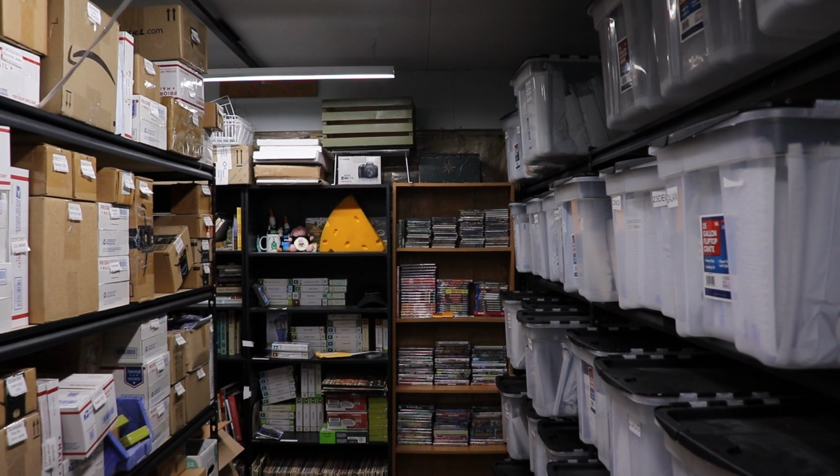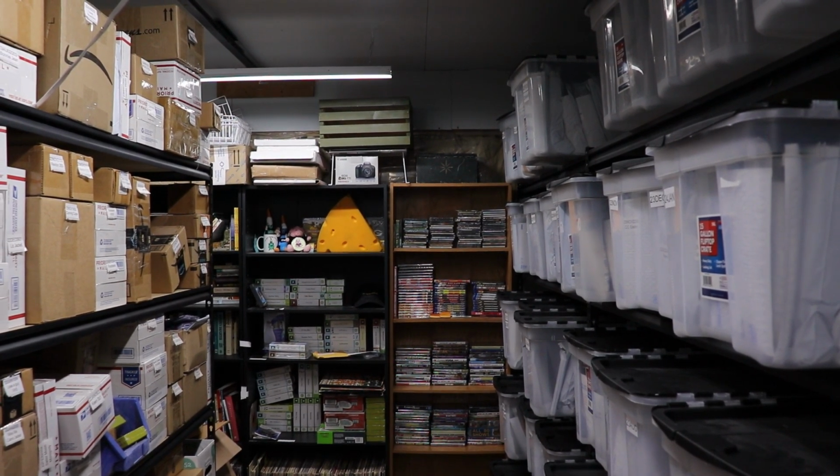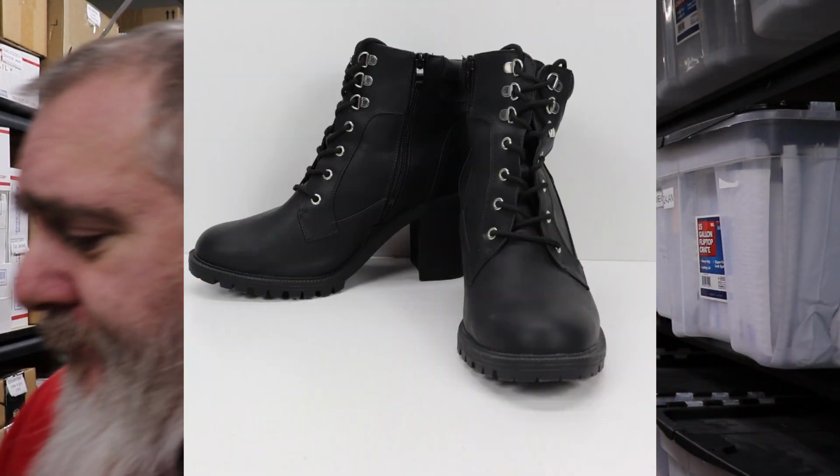There they are. Oh, nice big box, too. Gotta love it when you clear a big box off the shelves. All packed up, ready to go. So I'll throw a photo of them.